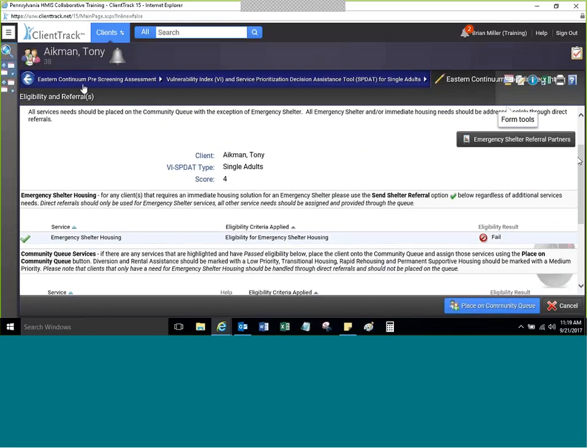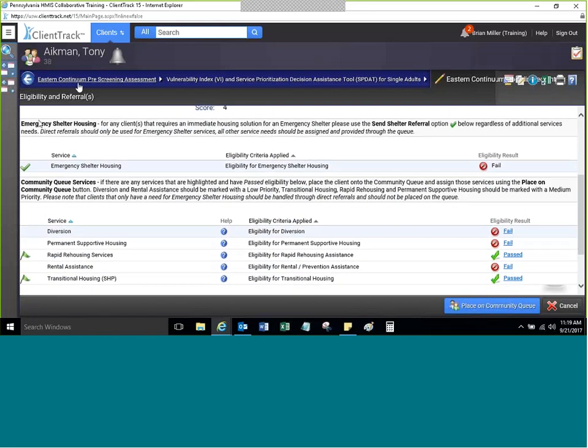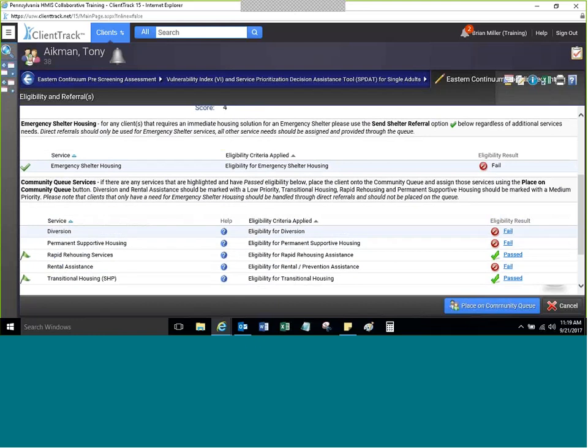The first thing that comes up is it shows the client, the type of SPDAT, and the score. And then you've got two different areas. It shows your emergency shelter housing area, and then it shows your community queue service area.